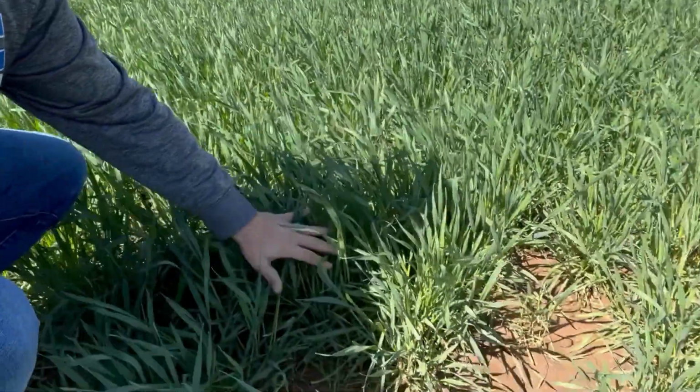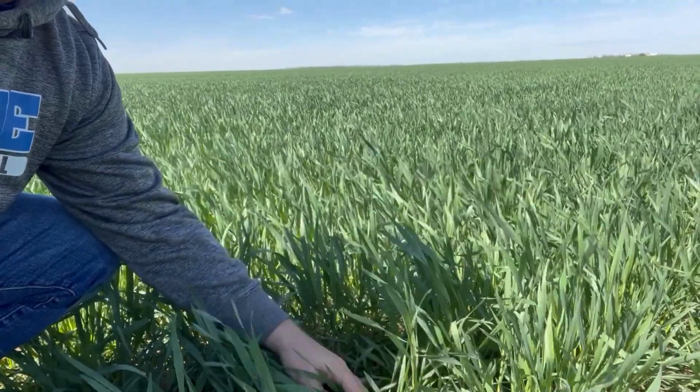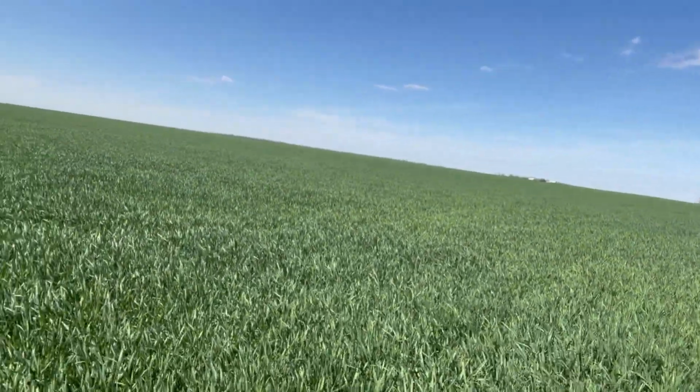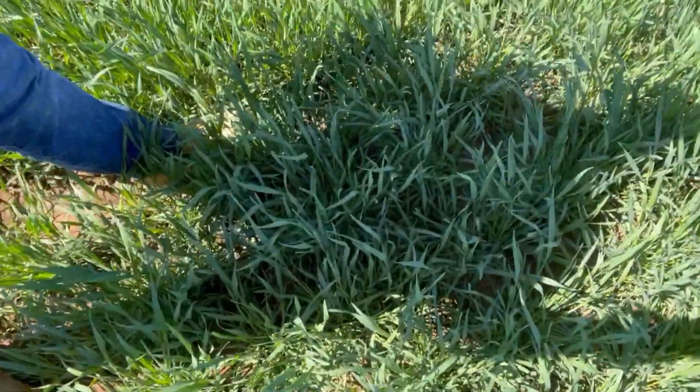But I just wanted to show you this wheat looking good, healthy, big. Definitely far ahead of the rest of our stuff. So proud of that. Hope we keep getting the rain we need, and this will put on a lot of grain, and we can make a really good crop here.